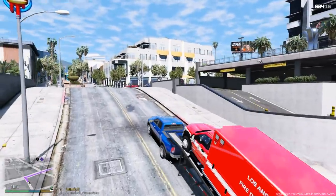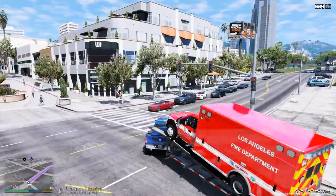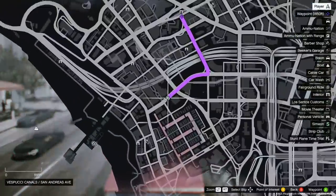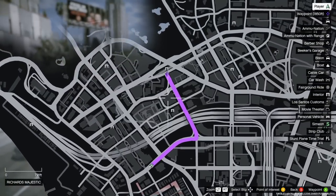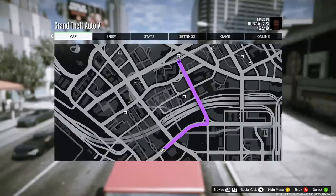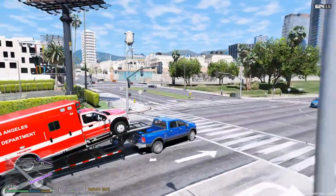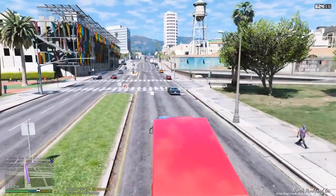Oh, the Ram. Dodge Ram is pulling this forward without a problem. Alright, let's see. Where are we going here? I know it's by the police station. I don't know where it's at. Always forget. Let's just try to get to the general area and we'll drop it off once we get over there.